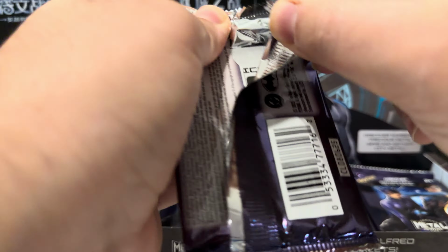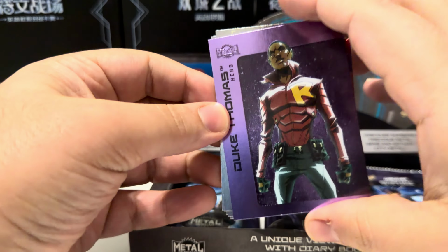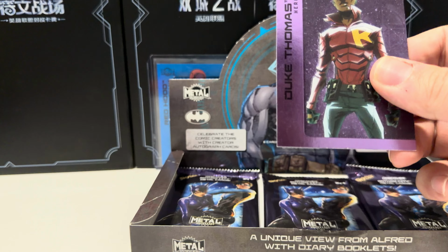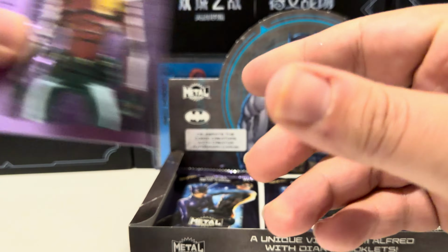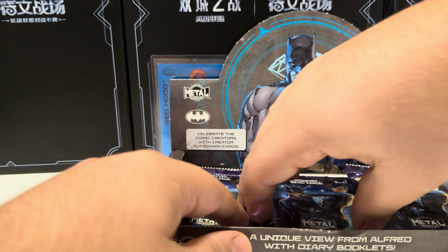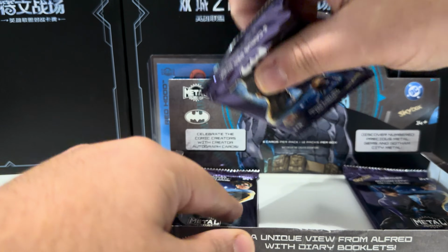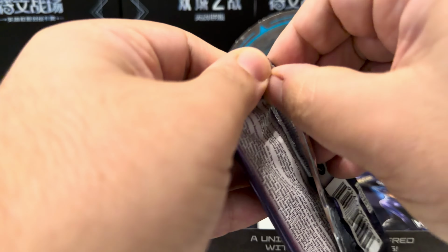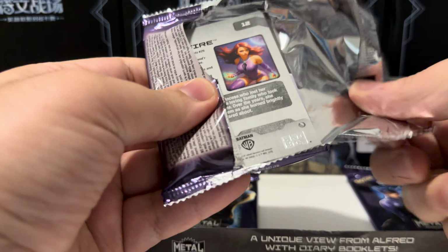And we get Duke Thomas. I think someone pulled the 1 of 1 of Duke Thomas, if I'm not mistaken. From my understanding, there have been 3 101s PMGs pulled.